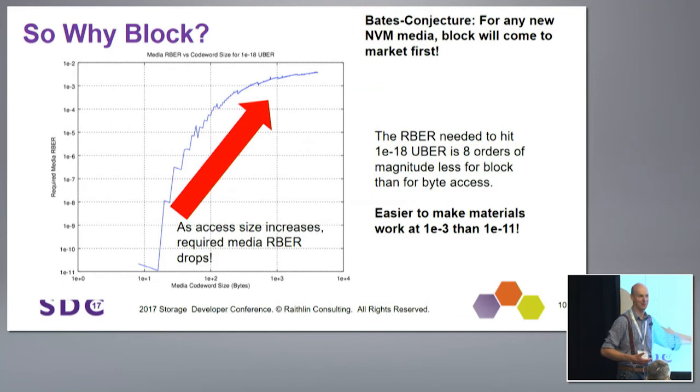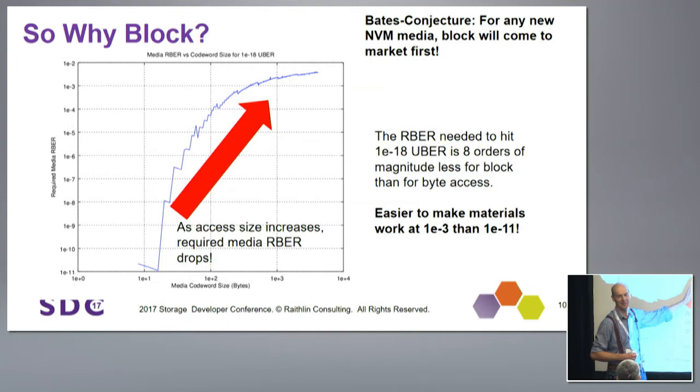Cache lines are 64 bytes, that's 8 bytes, maybe 512 bytes, maybe 4K. And what happens is very quickly the requirement of the raw media goes up, right? So now the process guys in the lab, the material scientists, are getting happier because you're not asking them to build you a memory that works at 1E minus 10. Maybe 1E minus 5, they're like, oh, that's actually something we can do. And as we get up here to the kind of sizes that NAND is using, it actually lines up to what NAND is. Well, surprise, surprise, right?